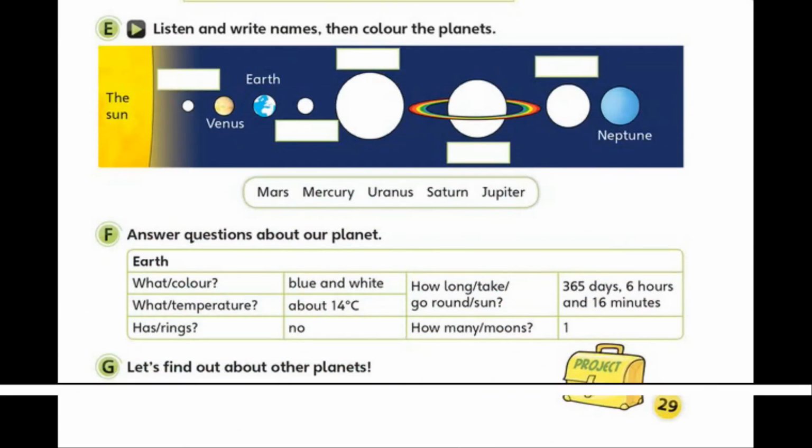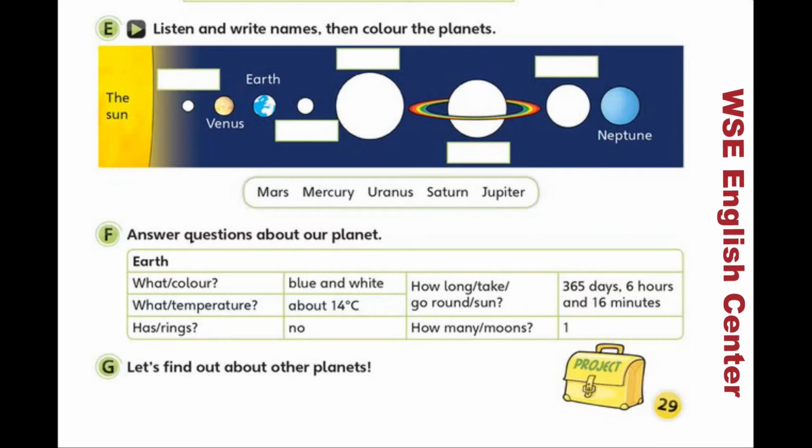A journey into space. Listen and write the names of the planets and then color the planets.